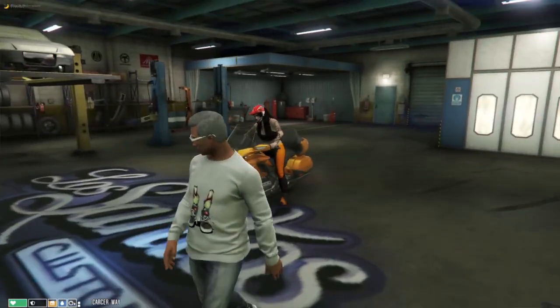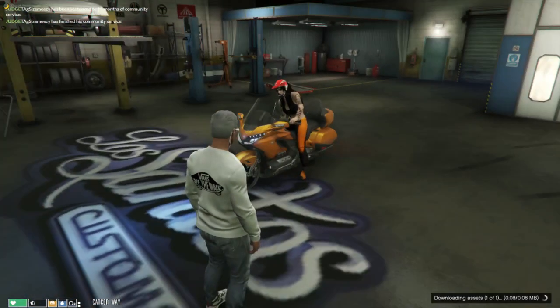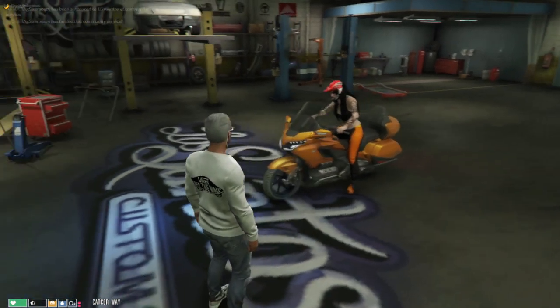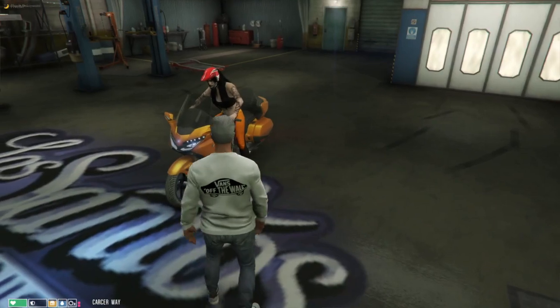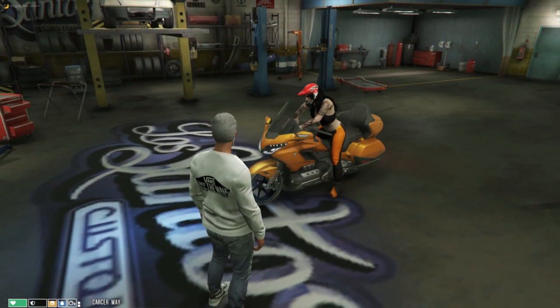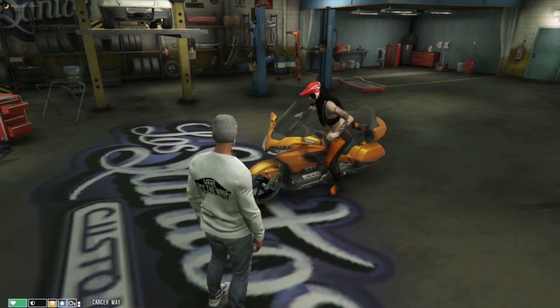Let's see. Yep, we got engine, brake, transmission, suspension. Oh wait, hold on. I think it must have some armor on it. Transmission, right? And armor. It already has brakes. I think they're getting rid of the suspension and everything. What is happening? I'm head popping. Oh no, I'm not okay.